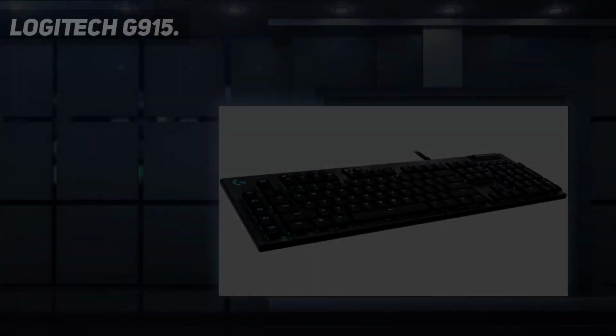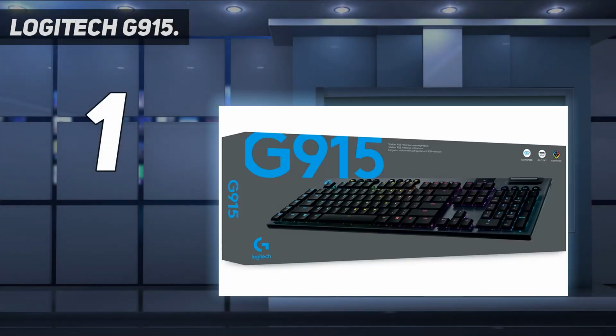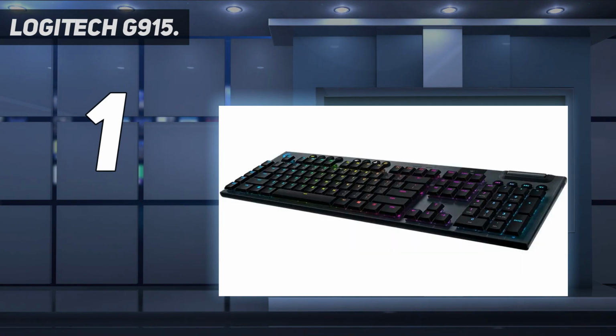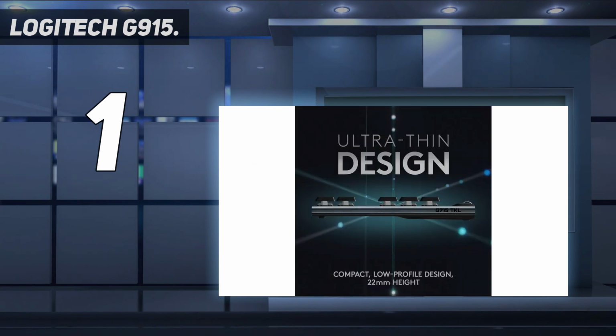And number 1. Logitech G915. Wireless keyboards have often translated to the antithesis of what a gaming keyboard should be: slow, unresponsive, and clunky. That's no longer the case, and the most recent wireless technology from Logitech, built into the G915, has successfully done away with that notion.